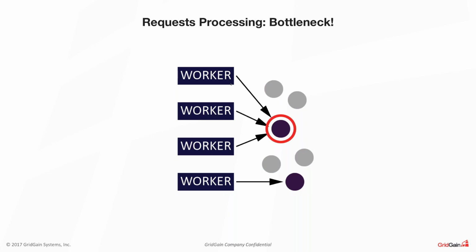Here we have 3 workers that are fighting for a single resource. It means there might be some data stored on this node, and if you want to be sure that every worker accesses this data exclusively, the rest of the workers will wait. They will be halted and they will wait while the first worker completes its task.